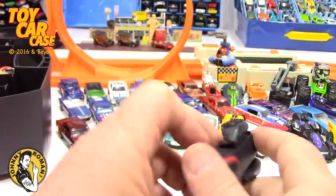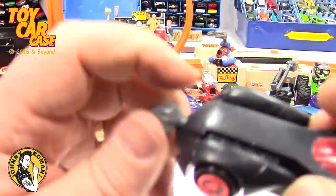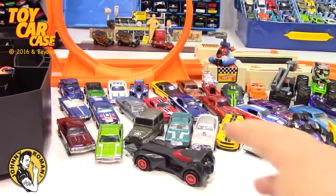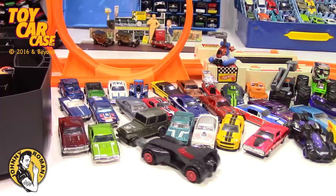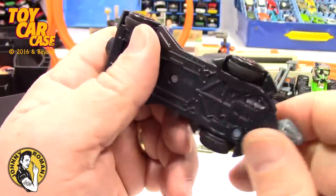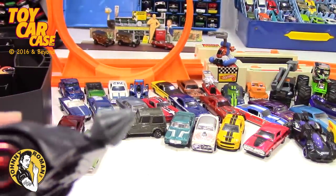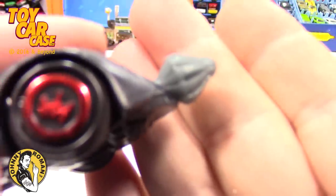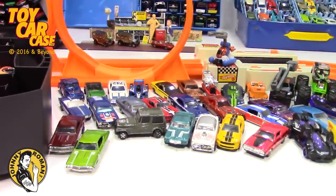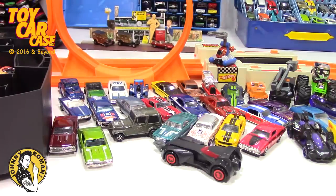Look at this thing. Does that thing shoot out? It turns. It's a pullback. I don't know what this is from. Oh, look at that. When those front wheels turn, that turns. Okay, so look. That's pretty cool. So it's drilling into stuff. How fun is that, kids?